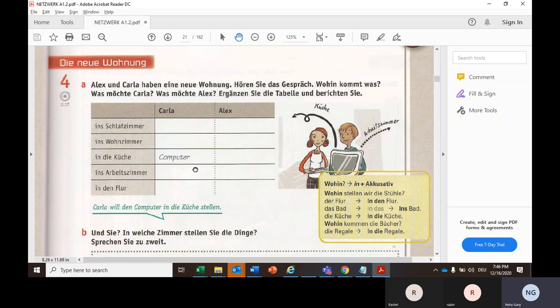So, in Arbeitszimmer, what does she wanted to put? Alex wanted computer to be there, but what does Carla wanted? What is that? Their Schrank. Their Schrank, right? That he, Alex wanted to put in the corridor.